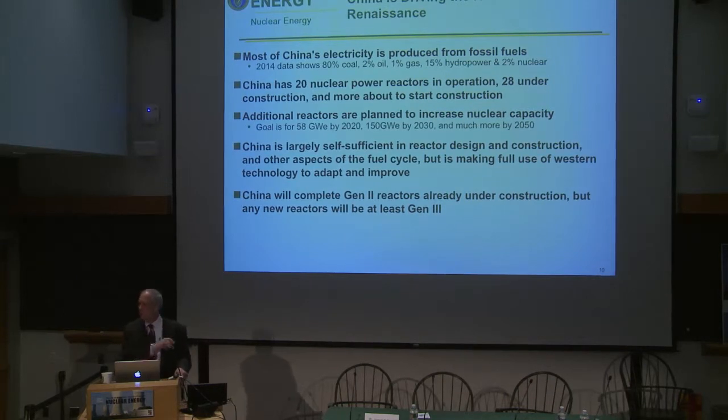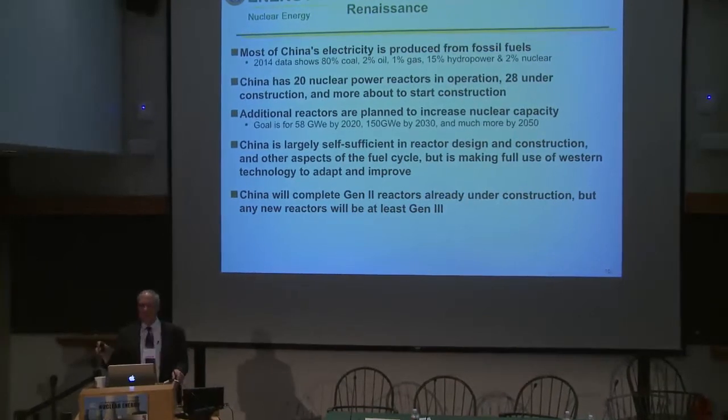And so if you want to run your nuclear power constant and you have 20%, the numbers work out just about right, that you can run those constantly and pick up the nighttime and then use other sources for the peaking times. China has 20 reactors under construction.